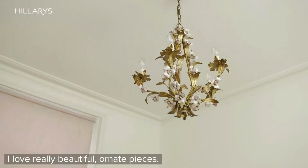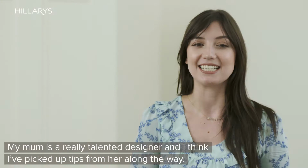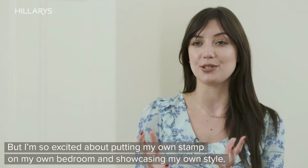I love really beautiful, ornate pieces. My mum is a really talented designer and I think I've picked up tips from her along the way, but I'm so excited about putting my own stamp on my own bedroom and showcasing my own style.